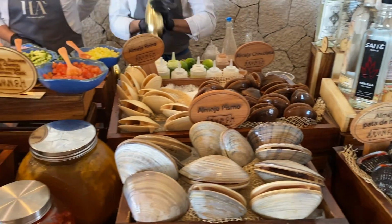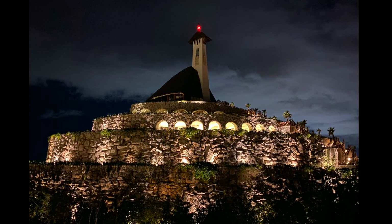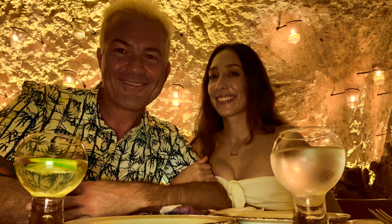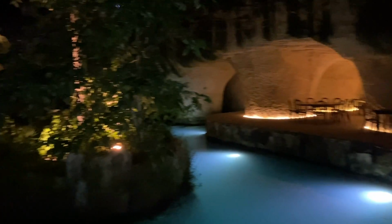Here's a look at Espiral, what it looks like in the sky at night as it looms over the whole resort. Again, beautiful place for brunch for sure. Now, I'm going to mention one other restaurant, which is Cuevas. This is a restaurant in the caves, all the way down on the sunken level, and this goes right into the bay also, where you can swim and do kayaking and paddleboarding, things like that.